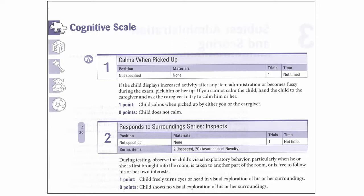Okay, so this is the kind of stuff that was on the score sheet, and this is just a little bit more on the item.